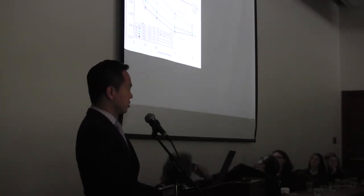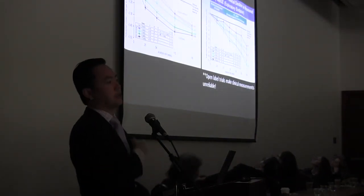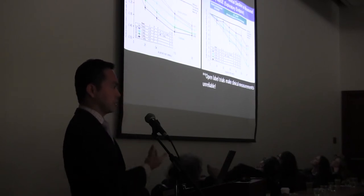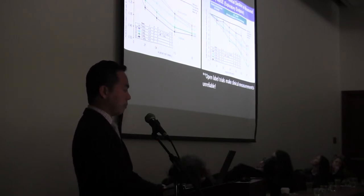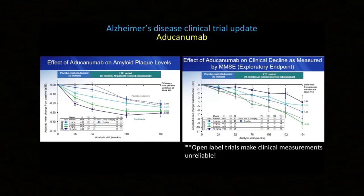I struggled to show this because in an open label trial, it's really hard to interpret these clinical outcomes because everybody knows everybody is getting the drug. So it's hard to really evaluate someone without bias. But I'll show just one slide. So the people who are on the higher doses of drugs still seem to do better than people who are on the lower doses of the drug.